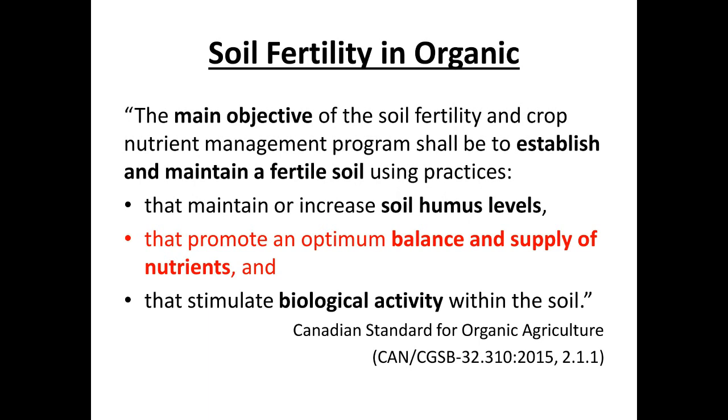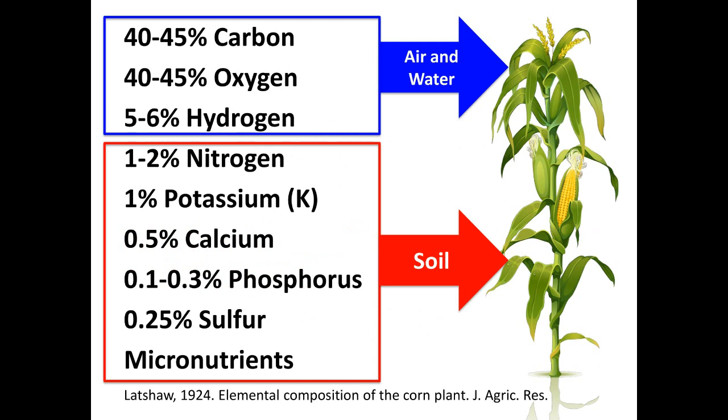So back to this little bit from the principles, going on to fertility. We want practices that promote an optimum balance and supply of nutrients. Well, what does that mean? Let's think for a little bit first about what plants are actually made of. I found this from about 1924. Some guy actually analyzed corn plants, roots and all, divided them up into all the different parts, and then analyzed all the different components, not just the nitrogen and such that we usually test for, but every single element that's in a corn plant.